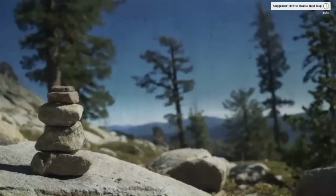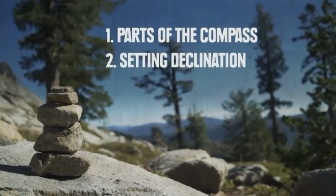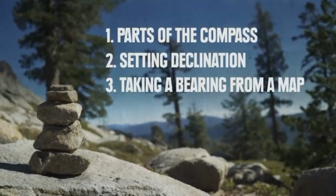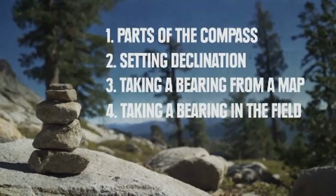In this video, we're going to cover the essential parts of the compass, how to set up your compass to account for the declination for your region, how to take a bearing from a map to find an object in the field, and how to take a bearing in the field to find yourself on a map.